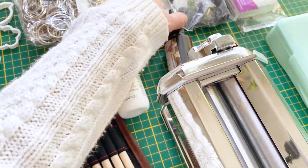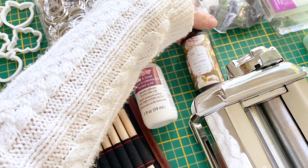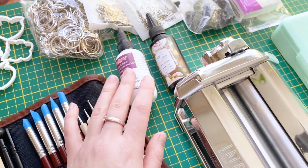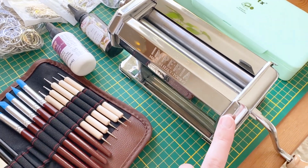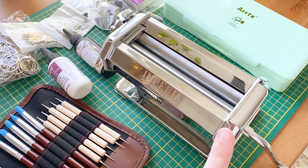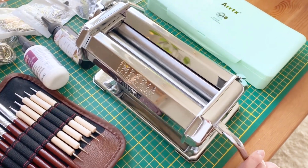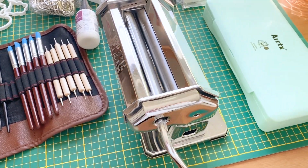And then I also got this UV resin. I got this so long ago, my word, so that I can make everything all shiny and make sure everything stays sealed in. And then I also got this pasta maker, and some of my patrons caught on to what I'll be using this for because I did kind of show it off in my previous studio tour, but I'll be using this to kind of condition my clay and make it universal sizes.